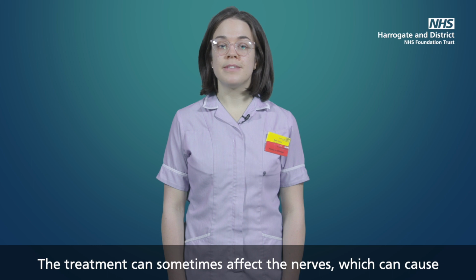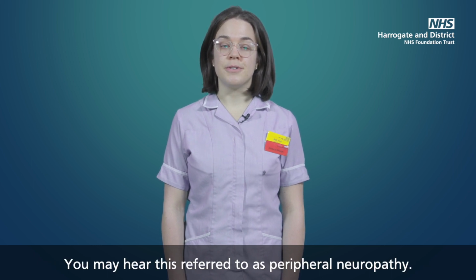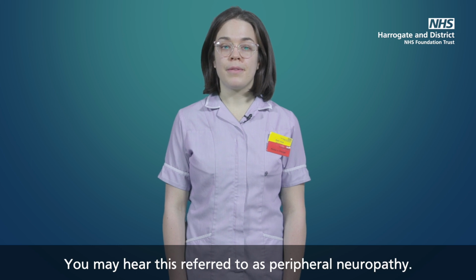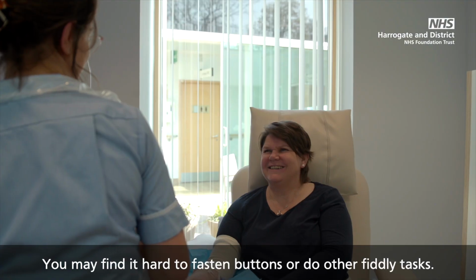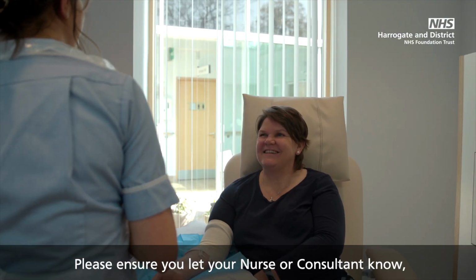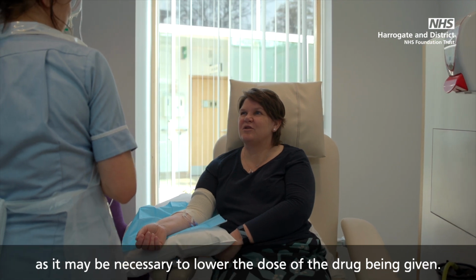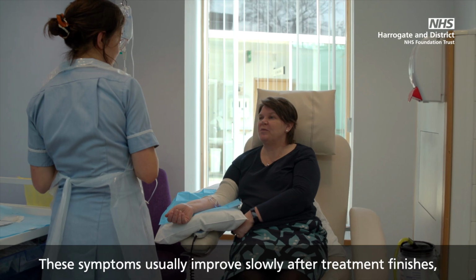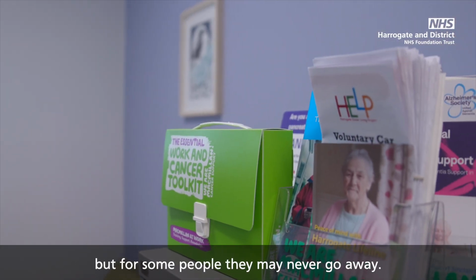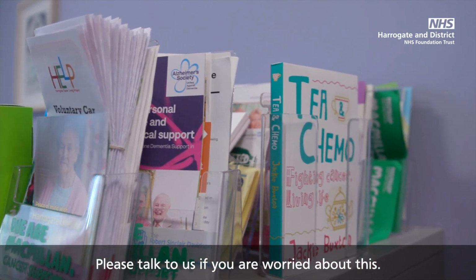The treatment can sometimes affect the nerves, which can cause numb, tingling or painful hands or feet. You may hear this referred to as peripheral neuropathy. You may find it hard to fasten buttons or do other fiddly tasks. Please ensure you let your nurse or consultant know, as it may be necessary to lower the dose of the drug being given. These symptoms usually improve slowly after treatment finishes, but for some people they may never go away. Please talk to us if you are worried about this.